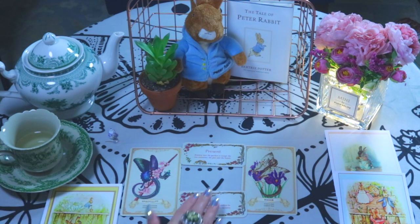Don't forget, Peter Rabbit was all about getting himself into trouble by breaking the rules. So where can you get into a little more mischief? Where can you play a little bit and go explore? And this, when we're talking about spirituality and wisdom and being present and allowing yourself to be in a space of joy, this is asking you to take a break.